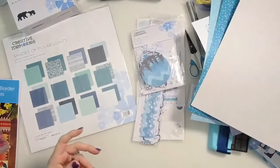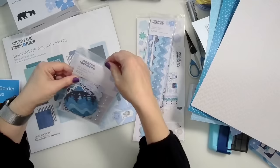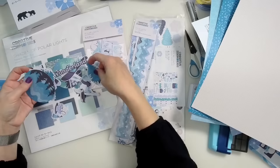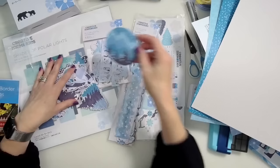Okay. And let me move my scraps back. And then you guys have seen polar lights. Let's take a quick look at the embellishments. And then I haven't opened these either. They said they were flocked, right? So, oh, lots here. These are definitely snowy themed. Lots of skis. See if we can find. We've got trees, mittens, snowmobile. That's kind of a cute one. This one with the little trees. I'm gonna set that aside.